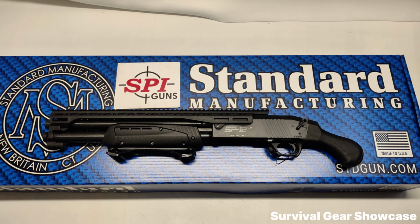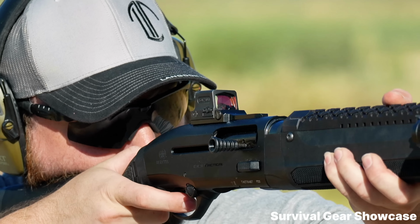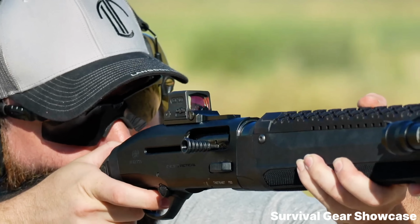There you have it, our top 11 home defense shotguns for 2025. These shotguns offer something for every defender: compact, reliable, and ready to protect your home.